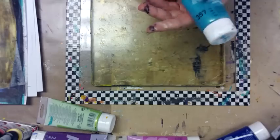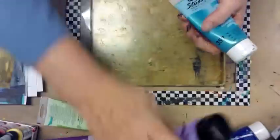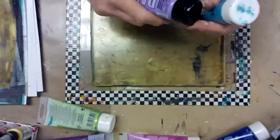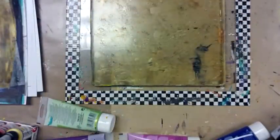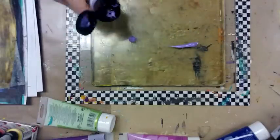So let's do something turquoise and purpley, maybe. Those? Yeah, what the hell. I'm going to get some coral in there, but I'm going to do it in another layer so I don't end up with mud.